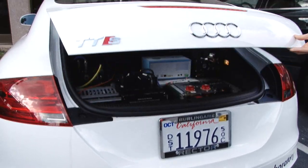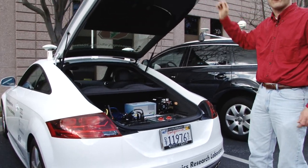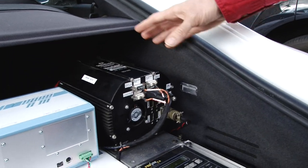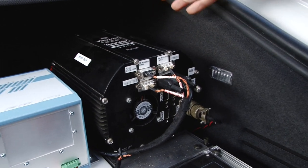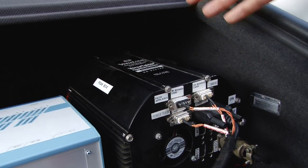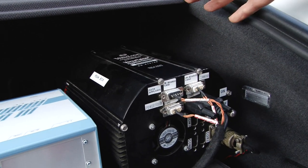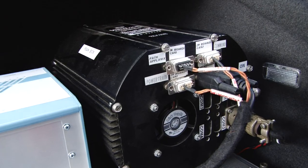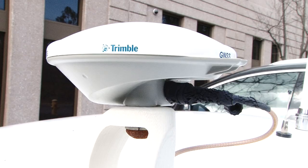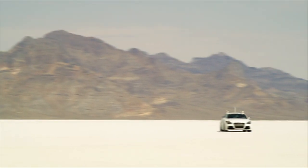And this is the trunk where we've stored most of the hardware needed to convert the car. We have a stack of computers and data acquisition equipment. And this is really where we're running all the algorithms. So everything that we're doing to make the car race, drift, is being calculated right here in this box. We are using GPS as a way of mapping out the car's position. So we've set this up as really a vehicle dynamics challenge.